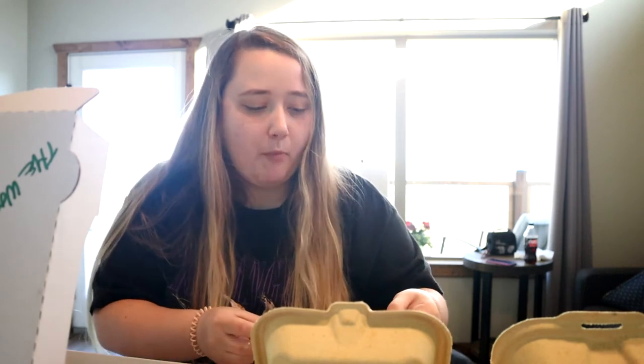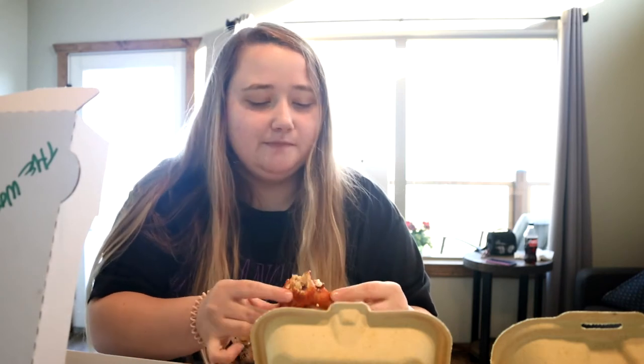The blue cheese crumbles on top are very good. The sauce isn't too spicy, which I like because I don't really like spice. And the chicken meat isn't dry. It's very flavorful. It's pretty good coming from a tiny restaurant inside of a winery. Yeah, pretty good. I definitely would recommend these three items.